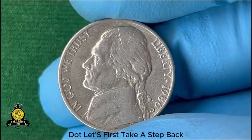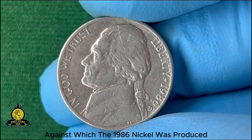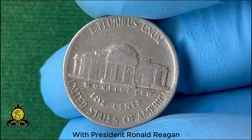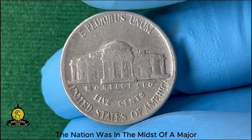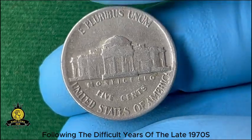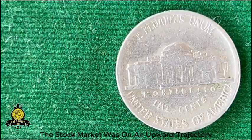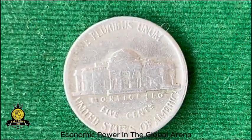Let's first take a step back and look at the historical backdrop against which the 1986 nickel was produced. The 1980s was a time of significant change in the United States, with President Ronald Reagan serving his second term in office. The nation was in the midst of a major economic recovery, following the difficult years of the late 1970s and early 1980s. Inflation had begun to stabilize, the stock market was on an upward trajectory, and the country was emerging as a stronger economic power in the global arena.